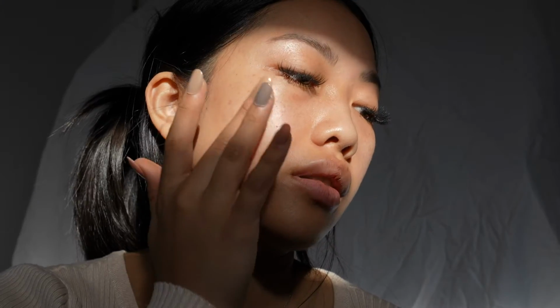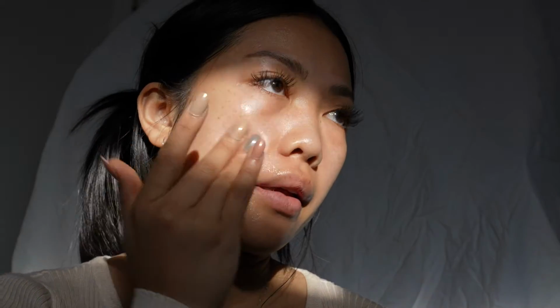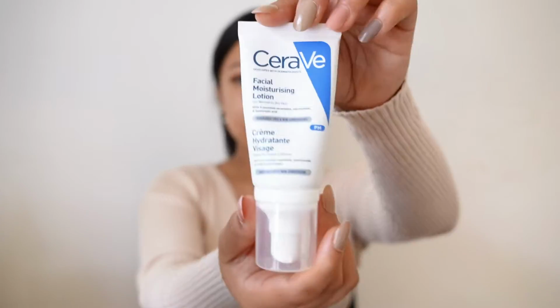I just apply it in circular motions like this. I also wanted to say that it contains literal ingredients from Tasmanian spring waters, which I thought was really cool, and it's also dermatologist approved.